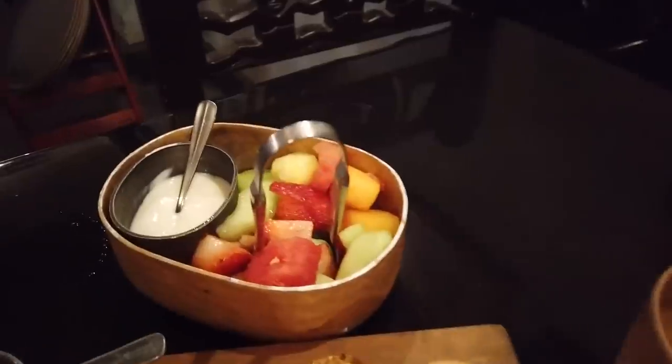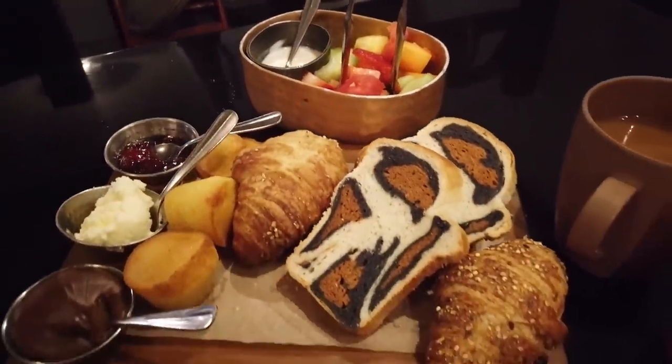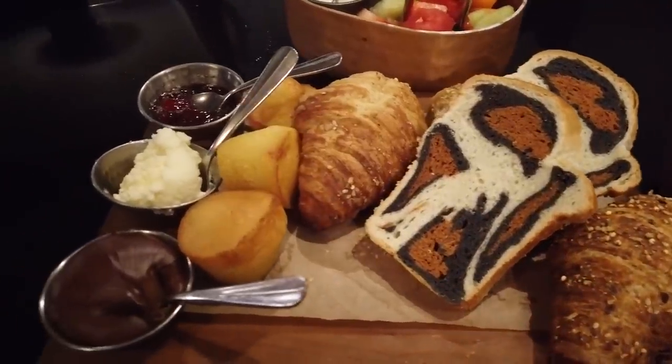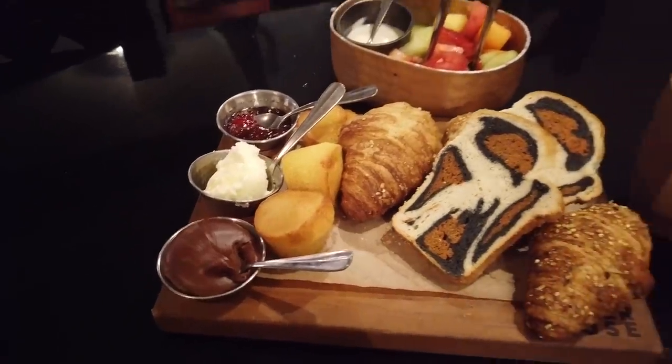And then course one, you've got some fresh fruit with some nice yogurt there to go with it, as well as a bread platter, multigrain croissants, what they call safari bread, as well as a few little muffins with jelly, butter, and Nutella to put it on there.